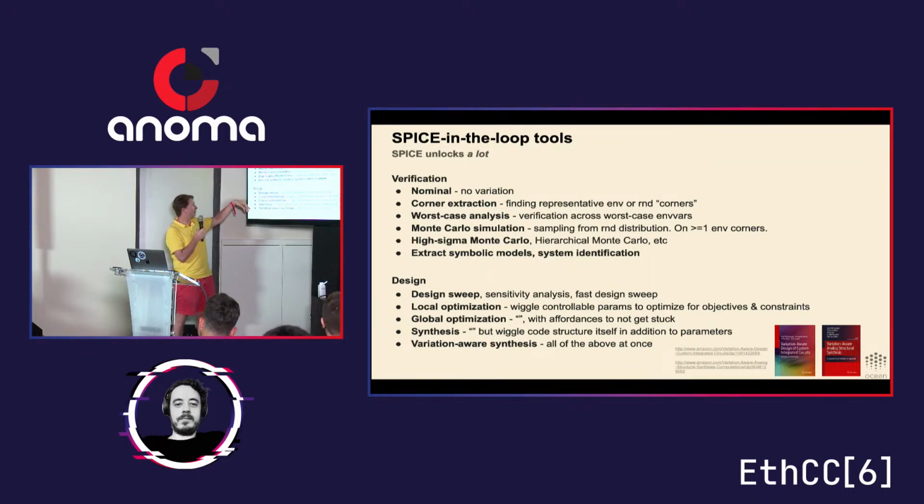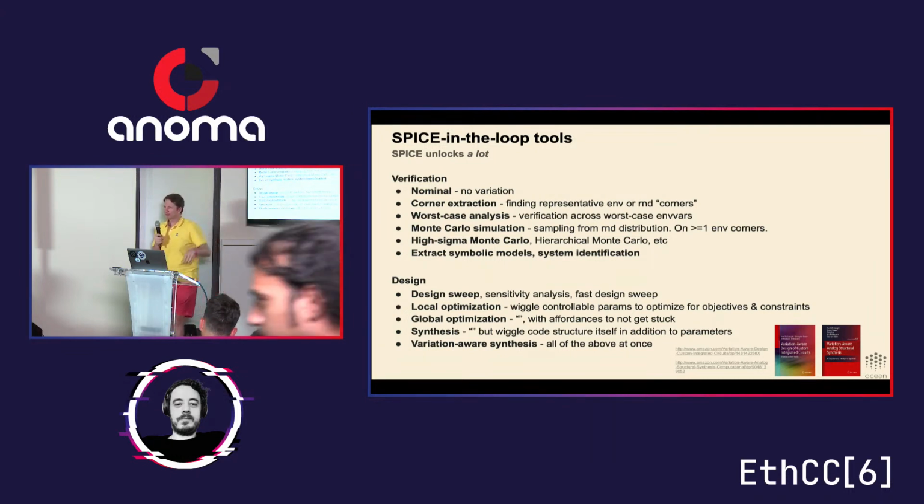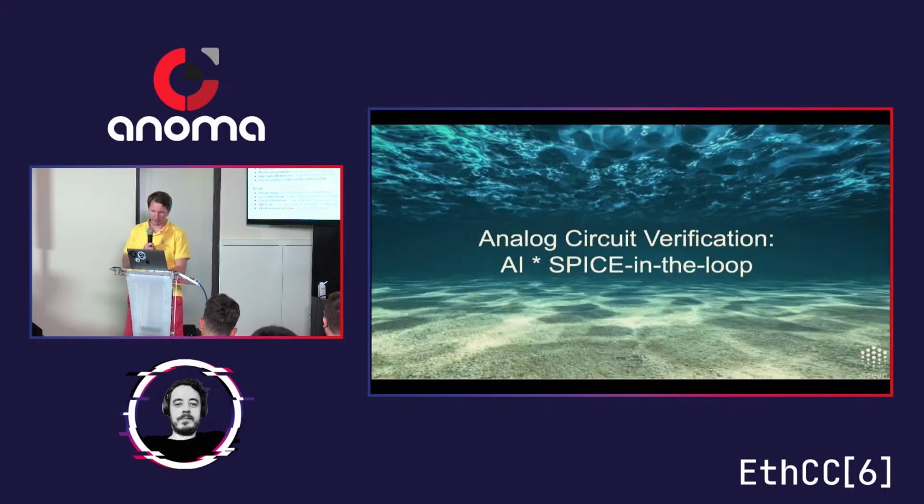So you need 1 million to 1 billion samples there, right, to hit that. And so somehow you need to chop that down for sim time. And then for design, there's simple things like sweeps, but then you can do optimization locally, globally. You can do synthesis where it's actually wiggling the shape, like the components themselves, popping in a resistor, et cetera. And then if you want to be extra crazy, you can do it all at once. You can do synthesis, wiggling the variables, having worst case design, having statistical all at once. And that's for the really crazies out there, right? But it's actually possible.